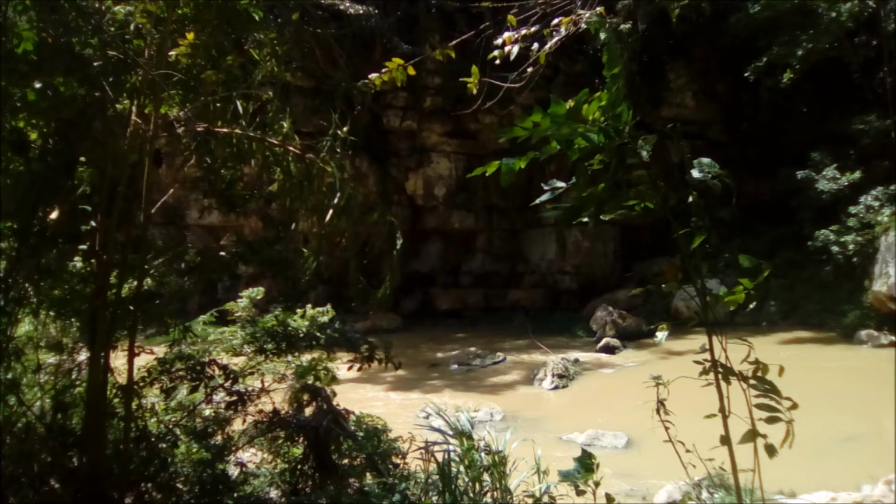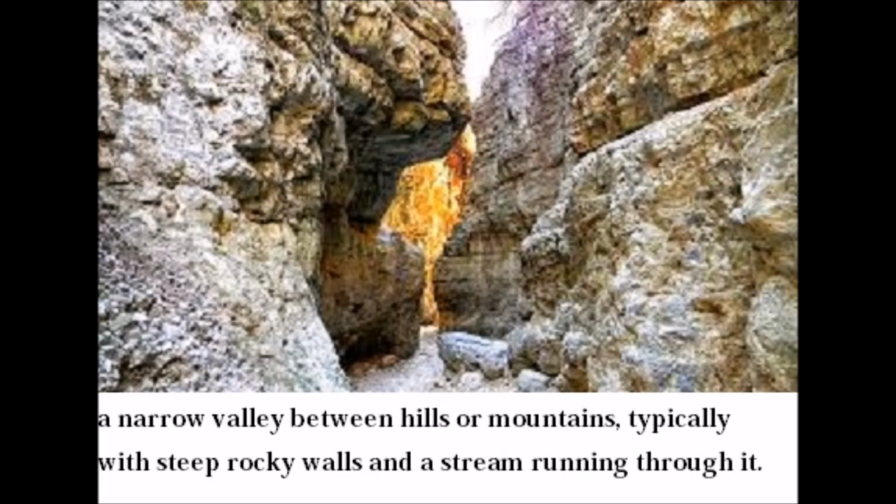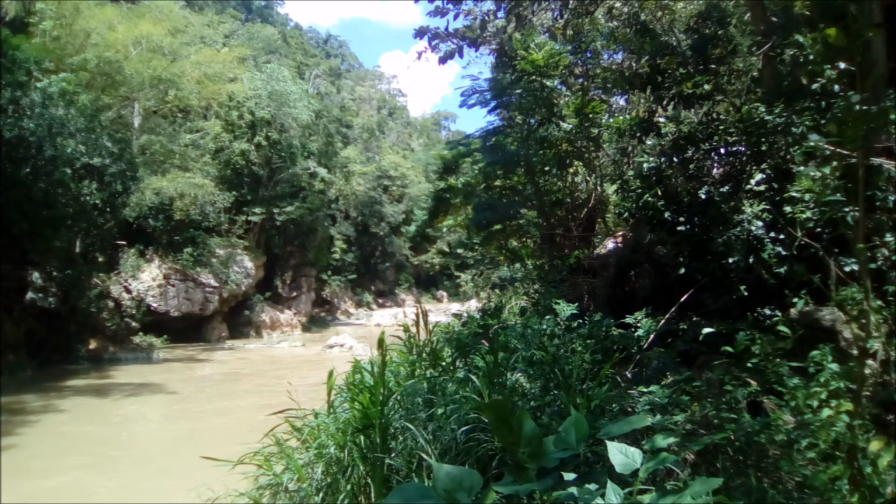This field trip had so much rich information that we spent half of the day here and the other half at the other location, which we're going to be talking about very shortly. Now, this is a gorge, and we all know what a gorge is. As you all know, Jamaica is rich in limestone, and this gorge is rich with limestone. It's as if you take a knife and cut it through a pudding or a cake, because it's so dynamic in its location.